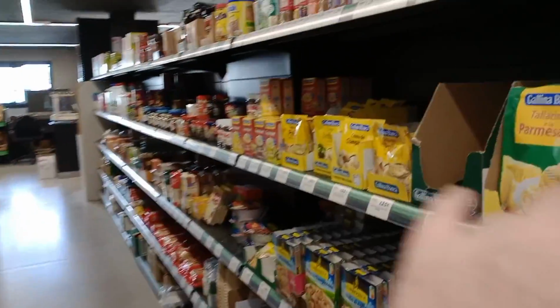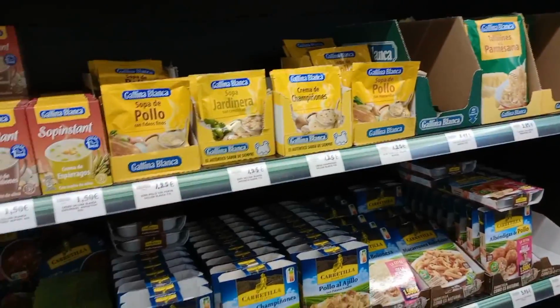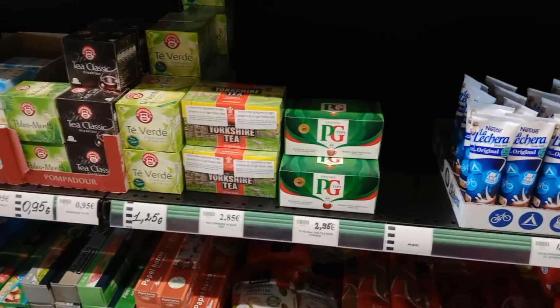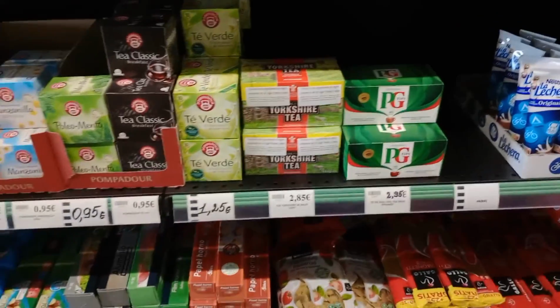The aisle with more food products. But this has got sort of like your Nutella. It's also got different sort of soup things and spices. It's actually got quite a lot. Got your jams, lots of long life milk, which is good. It's got your tea and coffee, of course. Yorkshire tea if you like that. PG tips if you're into that. Not bad prices, $2.85, $2.95.